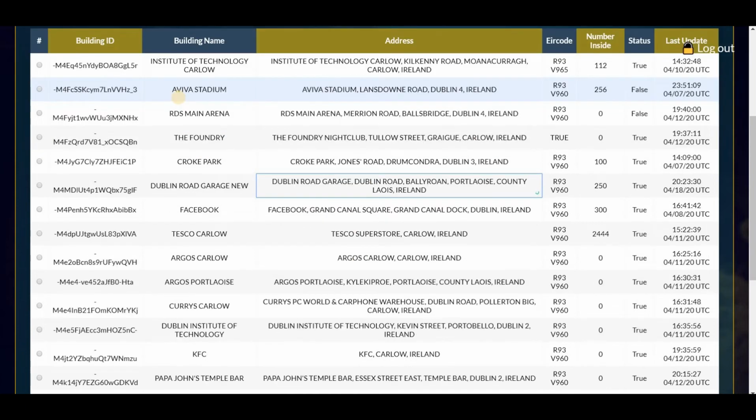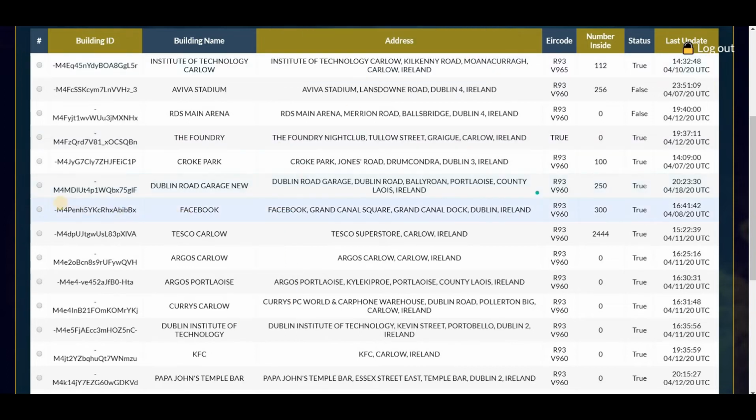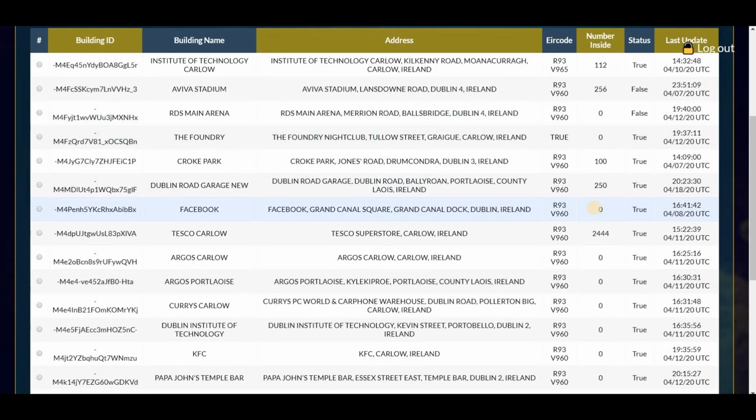One of the admin options is to reset the number of people inside the building to 0, and that's done by right-click, reset. But because the data is sensitive, you have to do a double check. The first time is to select the building, the second time is to reset with confirmation yes. Then the number will be back to 0.